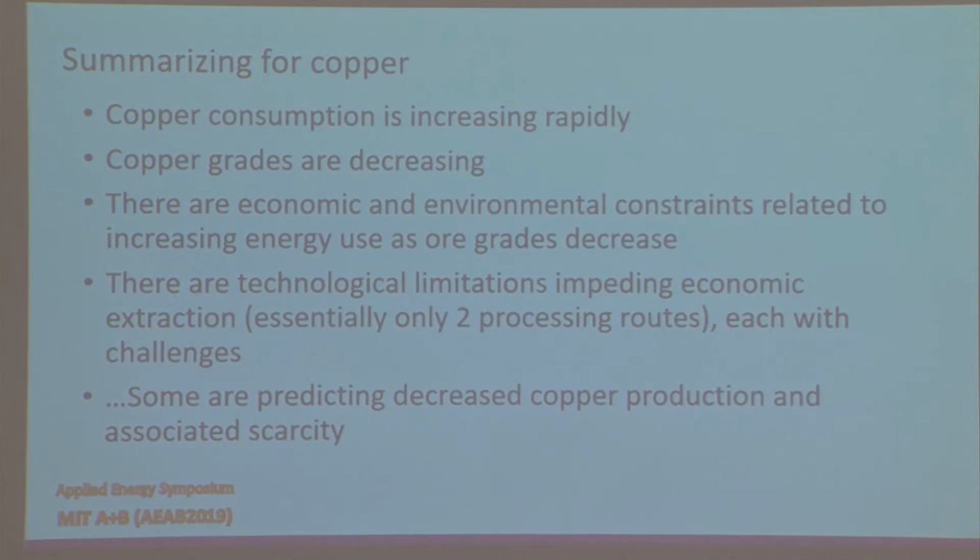So if I summarize for copper then, what I can say from what we've just talked about is that copper consumption is increasing rapidly. The grades are decreasing. There are environmental and economic constraints related to the different production methods, and technological limitations, again, with these two production routes. Only two processing routes exist, and each one has challenges. So as a result of these facts, some are predicting decreased copper production and associated scarcity.